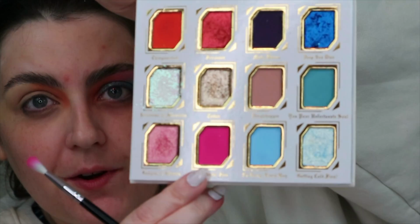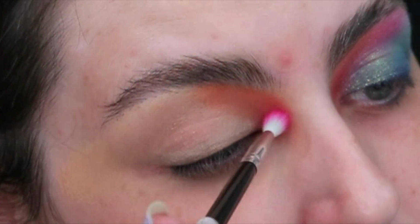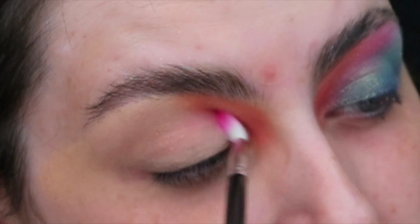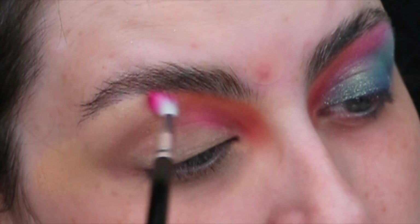I'm now taking a blank canvas E10 and I'm going into this very hot pink shade. It's called Wandering Free. Now, this is a much better pigment. I do have it on a very floofy brush, so you're not going to get a bang of pigment. But I was able to get way more with this than I was with Thingamabob.